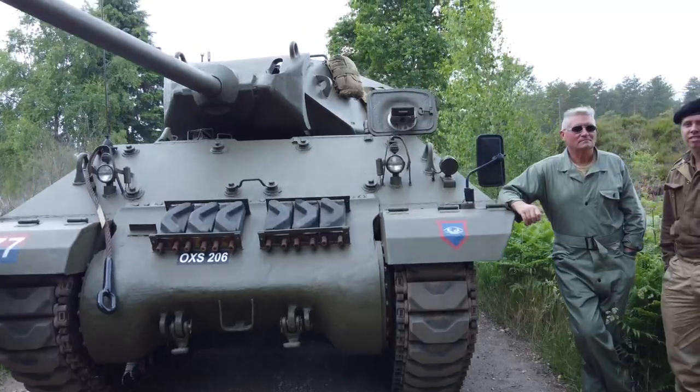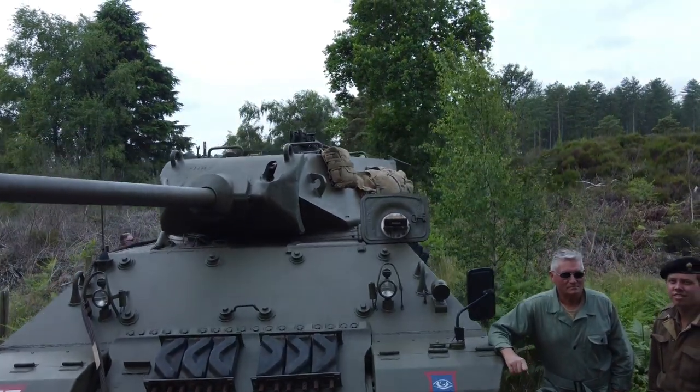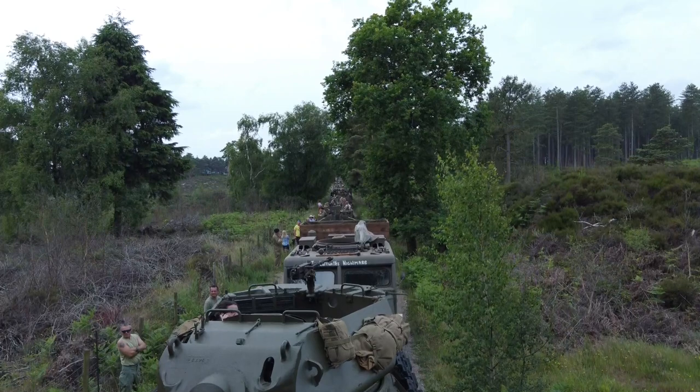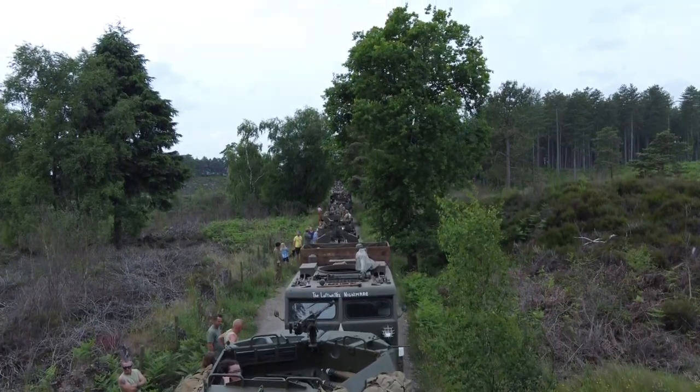It was also another chance to take stock of what we had done with these 80-year-old vehicles. And this was just the first morning.